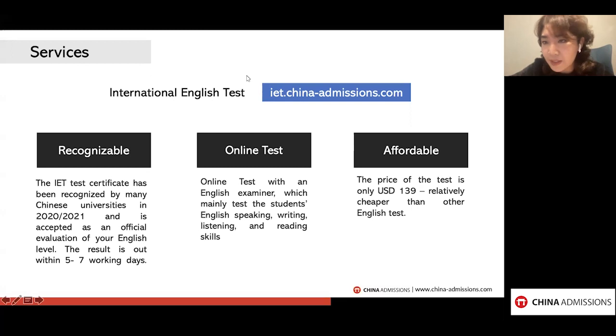We can still submit your application if your test score isn't qualified. For example, we had a student who wanted to apply to Tsinghua University with a 5.5 IELTS. We reminded her many times to get a higher score, but she wasn't available at that time. So we tried to submit it and it was rejected in a minute. Luckily there was still time for her to resubmit her application, but usually it's better to have everything prepared in the first place, right?